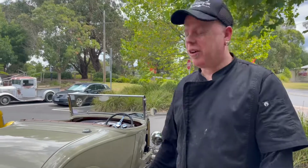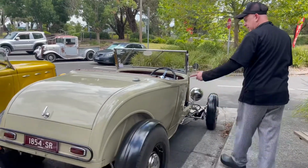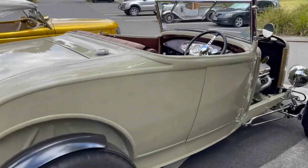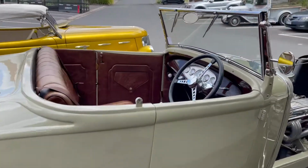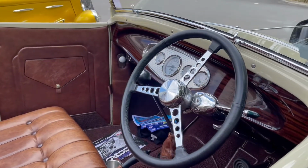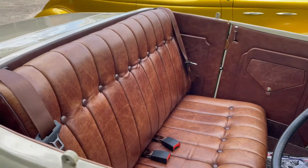Okay, here we have another hot rod. This is another Ford. So come check this out here, have a look at this inside. Absolutely beautiful. These are just some of the cars that come here at Just Cruising Diner. So a lot of work and a lot of man hours on this car. The interior is immaculate.